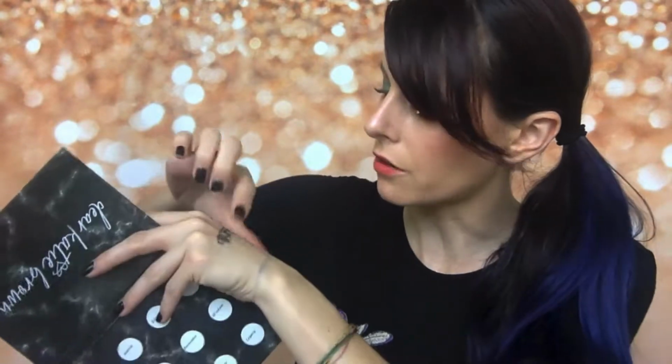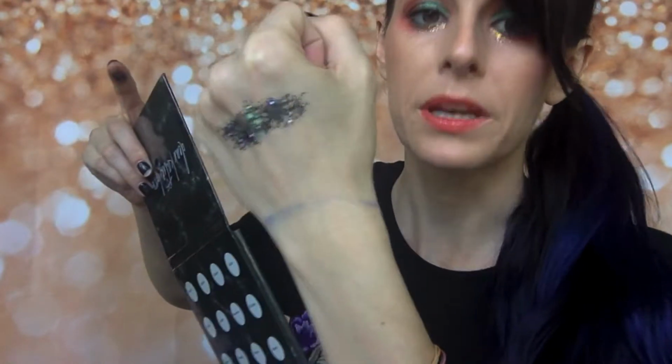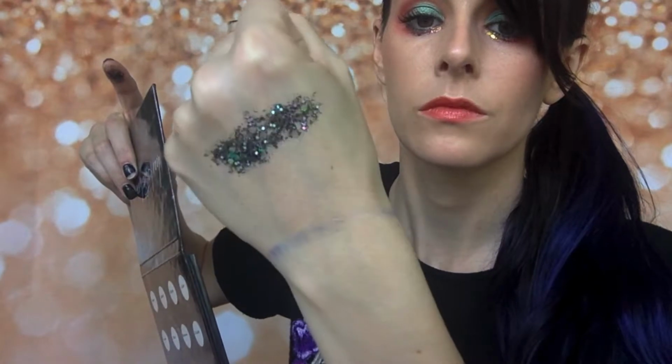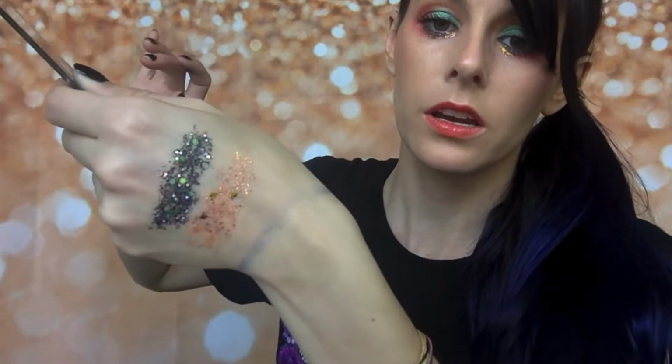I have no idea if this is going to translate into looking really cool on my lids. This is a double swatch, but just look. I'm going to look down when I'm doing the swatches just to see if you can see them. And then this is the one I've got on today, which is, what did I say, Desire. Here's Desire. And I did find it was a little hard to get the diamonds to go in the right place.